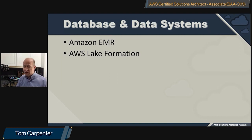Now, it might be structured, formatted, whatever, according to some needs that you have, but it's all your data in one place. And AWS Lake Formation is a utility service that allows you to pull data from all these different locations and bring them together to build that data lake.